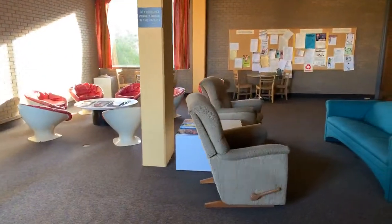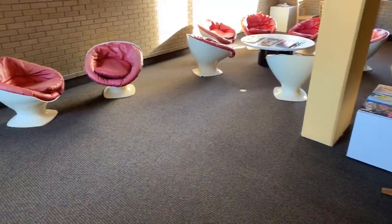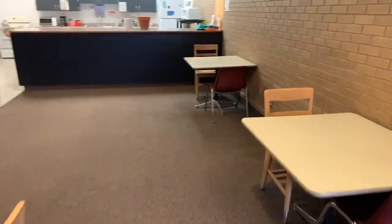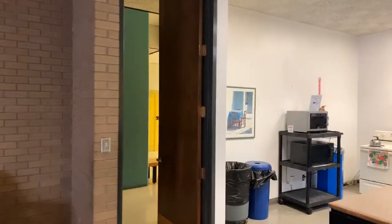Now, not all of this furniture was original. Some of it was acquired over the years, but if it looks modernist, if it looks 1970s, we're pretty sure it's been here since the building opened. We're gonna go ahead and exit through this door into the administrative area.